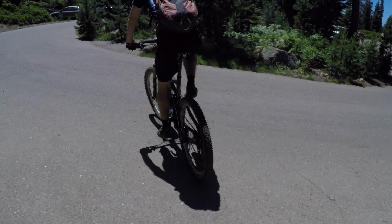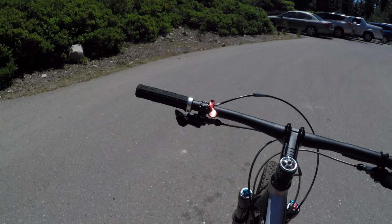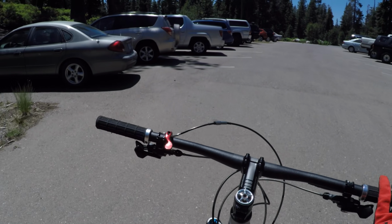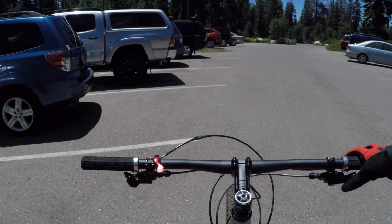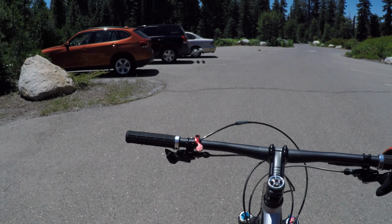Well, that last section really made up for it. The ride really was pretty fun. Those baby heads, that chunk at the top, not recommended, but it's a little out and back. It was cool. I'm finally glad I got out here and got to see it for myself and get to share it with you guys.